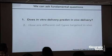So one of the other fundamental questions that we're interested in is sort of the process of nanoparticle discovery. And so I'm just going to highlight this question here. And it's a pretty simple question. At the very beginning, I said, OK, we have 2,500 different nanoparticles. We test them in HeLa cells or whatever. And then we take the top 3 and put into an animal, and we pray that the thing works. And so that led me to ask the question, again, very simple. Does in vitro delivery predict in vivo delivery? To what extent does in vitro delivery predict in vivo delivery?